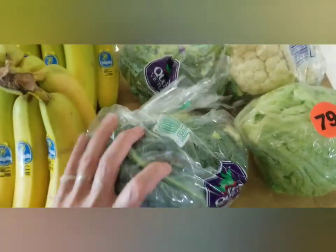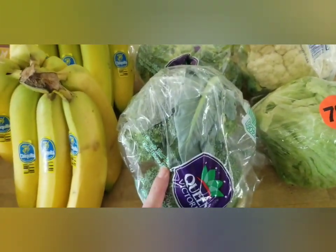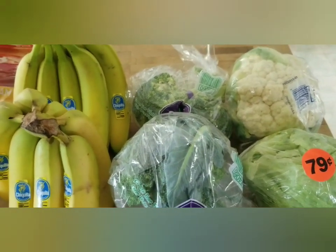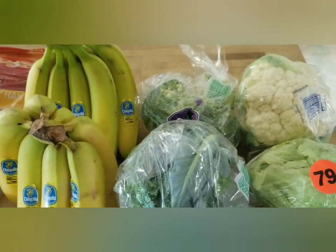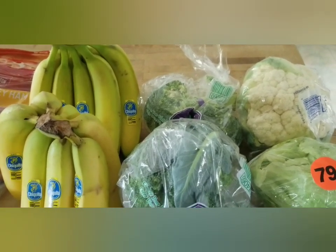I picked up 2 things of broccoli because I'm thinking we're going to do soup for dinner tonight. And I have canned butternut squash soup from last year that I would like to get used because I just picked all of our butternut squash from the garden.